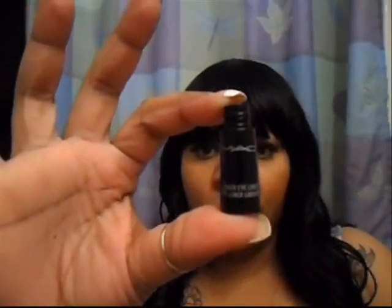I'm not exactly sure how I feel about it, but I love it for the winged out line that it gives you. You can make it thick or skinny. I just want it to be dramatic like Katy Perry and make mine thick. But for this little thing, $17. MAC ought to be ashamed of itself.